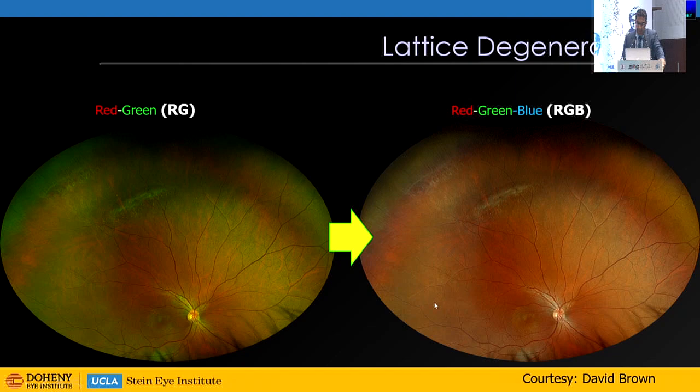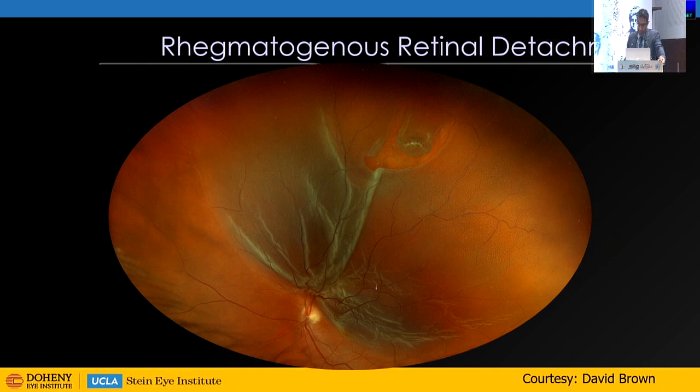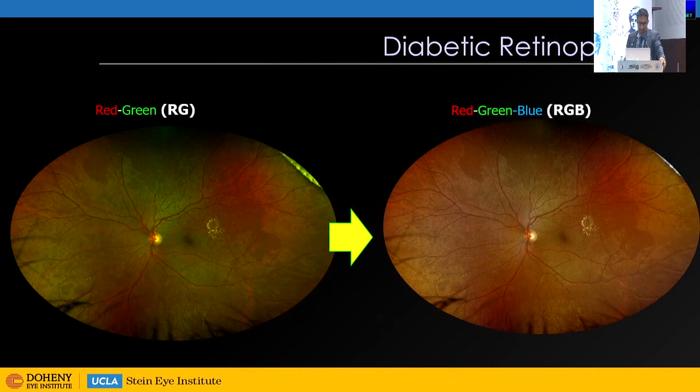Also, we've been studying a variety of different types of lattice degeneration using this technology. And again, we recognize many of these lattice lesions can have this whitish sort of appearance related to some alterations of the vessels and the like going over the lattice lesion, and that's easier to appreciate using this kind of true color imaging. Here's a patient with a rhegmatogenous detachment from Dave Brown, very similar to the case that Dr. Watzel showed. Nice thing with these Optos systems is it's very easy to capture these images, right? Even in patients who've immediately had some type of procedure.